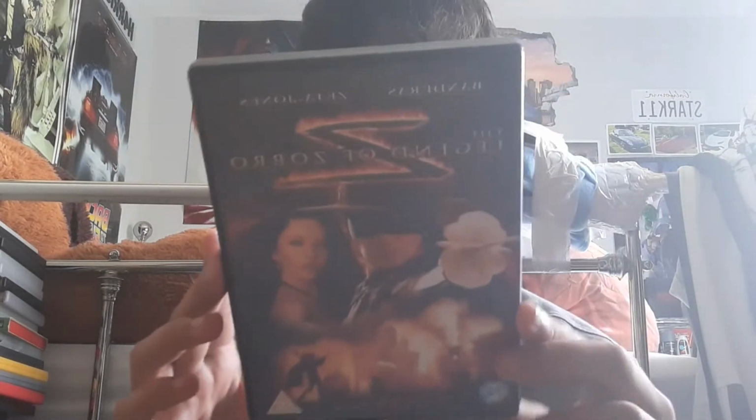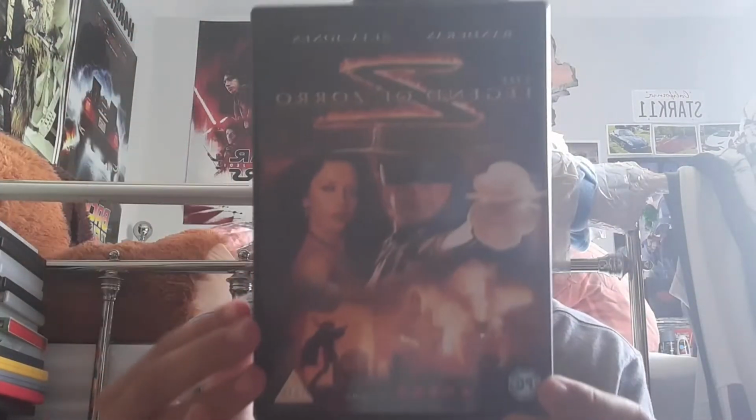Moving on to The Legend of Zorro. I have never seen this film before. I've heard it was a great film by a few of my friends. I will get around to watching this at some point. There is one disc in there. And yeah, this was a great pickup for 20p from a charity shop.